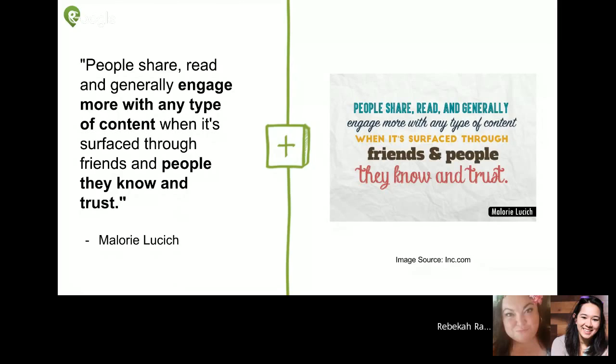And Mallory Lukchik says, people share, read, and generally engage more with any type of content when it's surfaced through friends and people they know and trust. And this is where I think content has been an enormous opportunity for all of us as businesses, whether you're a small business, an entrepreneur, or a big brand, to build that know, like, and trust factor through the content that we're sharing. And you mentioned that it doesn't matter what that content is, Jade, as long as it's interesting to your audience. It's arousing that curiosity and making them want to engage.